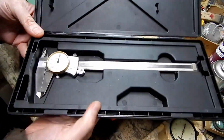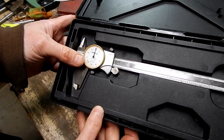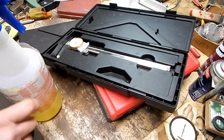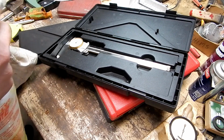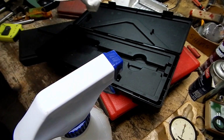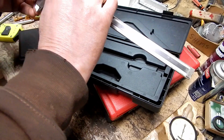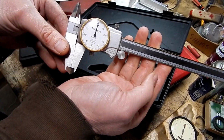Another set of Mitutoyos. These are 8-inch. These look like they've seen a lot more use. They're dirty as heck. I've never seen one with a gold bezel. What's that supposed to be all about? Is that like the golden anniversary edition? There you go. That was minimal effort, and they spruced up quite a bit. They just need a more thorough cleaning. But they actually still feel really good.